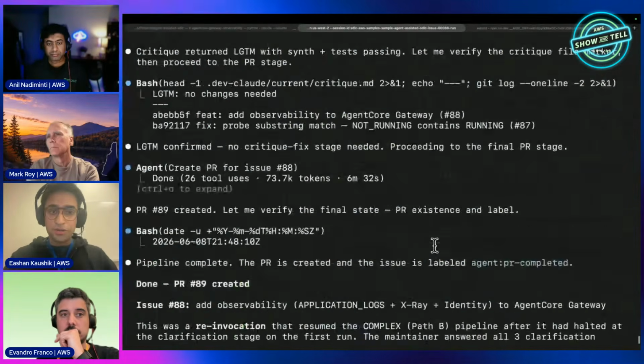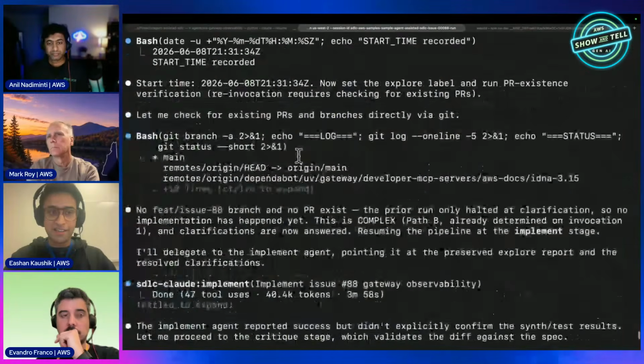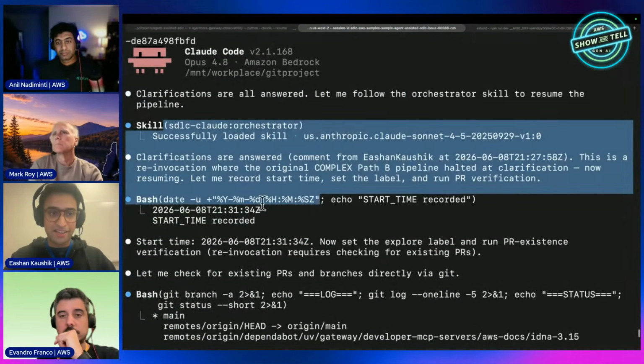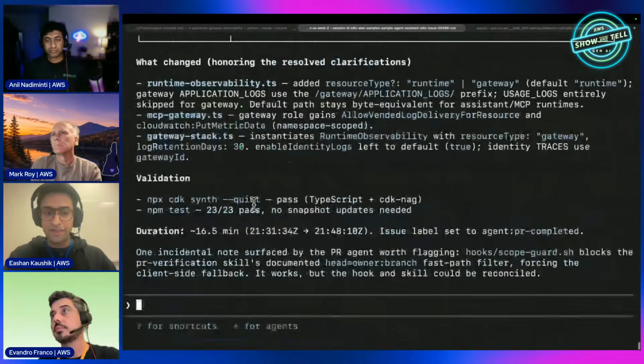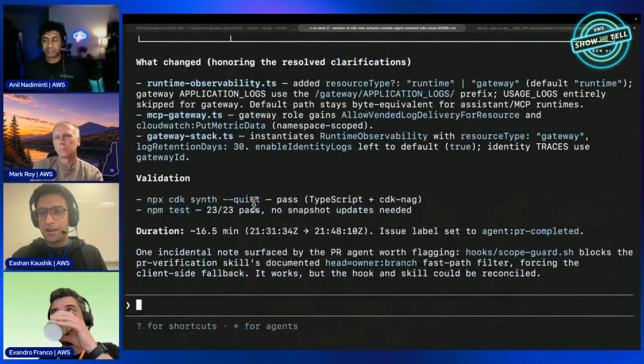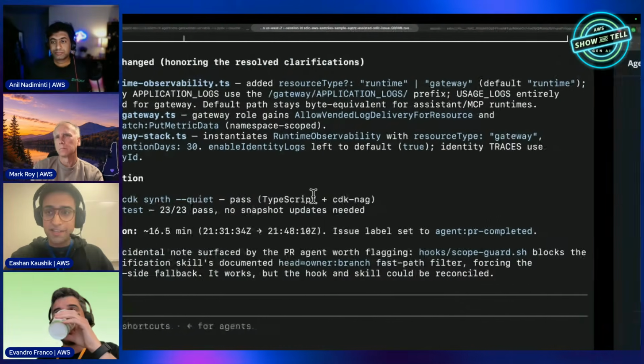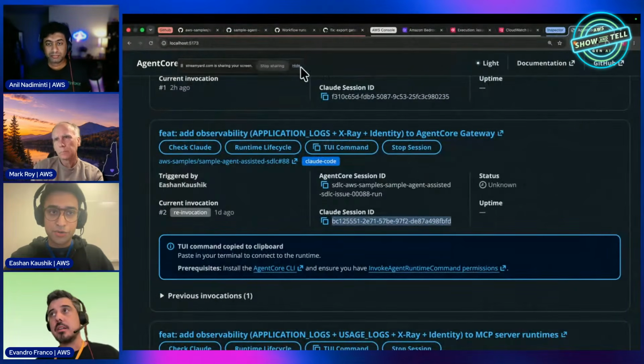And yeah, so this is the entire SDLC. Like this, you'll see there's no human interaction here. This is the entire SDLC pipeline. There are skills running, there's sub agents running, and I have access to it, and I can just ask it to make a few changes and make a new PR if I want to. But yeah, so this was the TUI side of things that I quickly wanted to showcase.